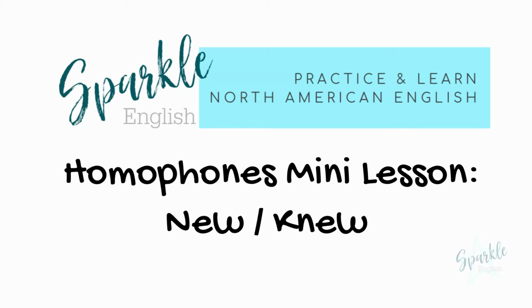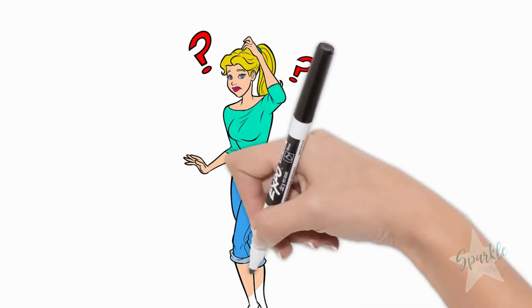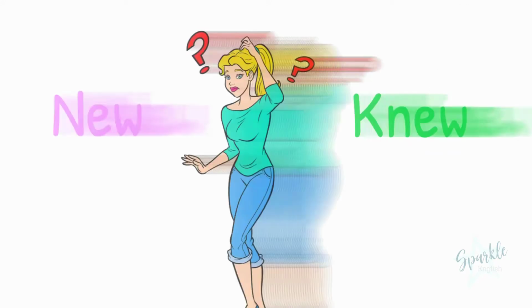Today's mini lesson is on the difference between new and knew. It is very common for English language learners to get confused how to spell or use these words correctly since they are homophones and sound exactly the same. Let's learn the difference between these two words.